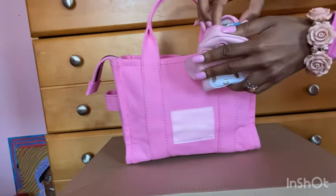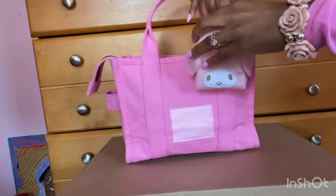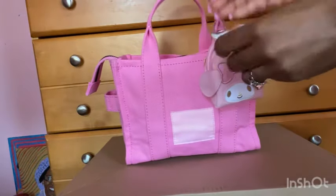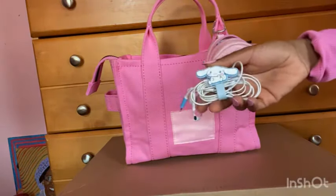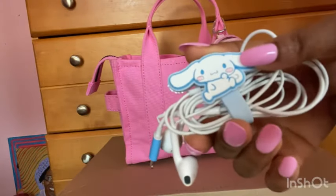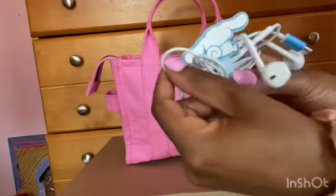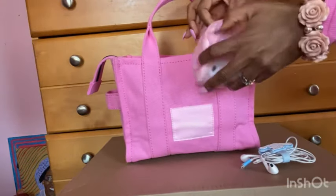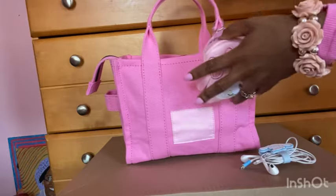And inside I have some electronics, my phones and stuff. So I'm gonna pull these out really quick. These are my headphones I got from Shein. And then this cable organizer I got from AliExpress. It's Cinnamoroll. Super cute. And I have another one that's My Melody.